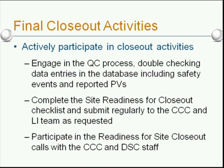Engage in the QC process. Complete the site readiness for closeout checklist that the CCC and the lead team have developed in order to assist you as sort of a guidance. And then participate in the readiness for site closeout calls with the CCC and DSC staff. This is something fairly new that we've implemented in the last few trials that we've conducted, where we have tried to, that we've helped with conduction.